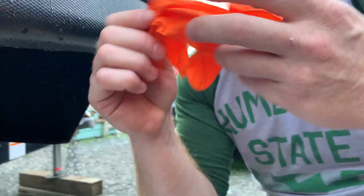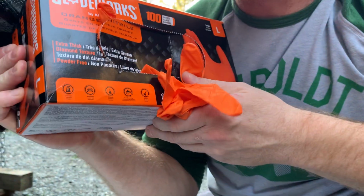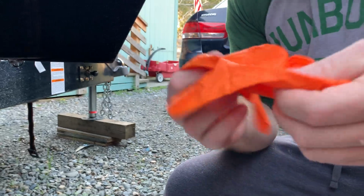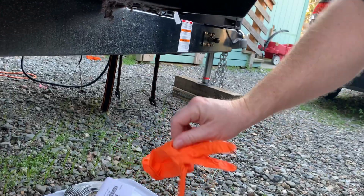These gloves are really great. I got them off Amazon. I can't post the link, but you guys just look it up: GloveWorks Orange. These things are awesome. They're not going to rip. I can't tell you how many times I put on gloves and they just rip as I'm putting them on. These are perfect. They got a little rib section there, so that's really nice.